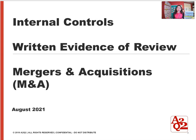So you're going through an M&A transaction and wondering, what are the top 5 mistakes that you're making that external auditors can get you at the end?